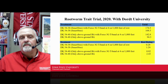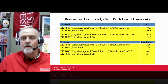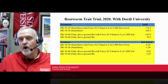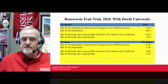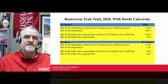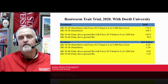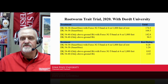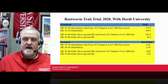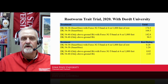On the above ground BT, when we added an insecticide, we ended up still with 3/4 of a node gone, which is pretty significant. I would note that in dry years, we have a history of thinking that corn rootworm insecticides don't perform quite as well. They don't move very much out of that zone where they're applied. Roots obviously grow out of that zone, so we can seem to have some more damage in the dry year, and our performance isn't typically quite as good in a dry year as it is in a normal rainfall year.